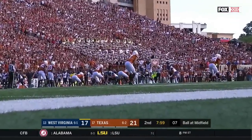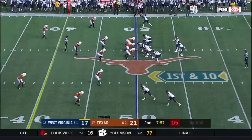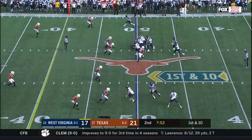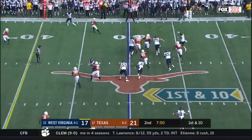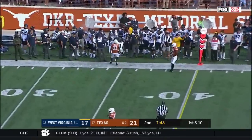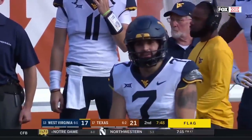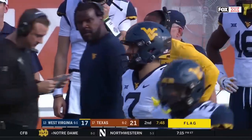First down at midfield for West Virginia. Letty Brown checks in at tailback. Greer looks like a broken play. And incomplete. T.J. Simmons, closest man to the football. What a flag. They had a lineman way down the field.